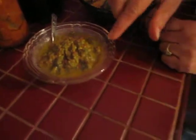This is the kind of achar we usually call condiment, in the English language. You can dip it with your finger food or eat it as part of the dinner, in Nepali dal, bhat, tarkari, and you put a little bit of chutney. In India, they call it chutney, but we call it achar for almost everything.